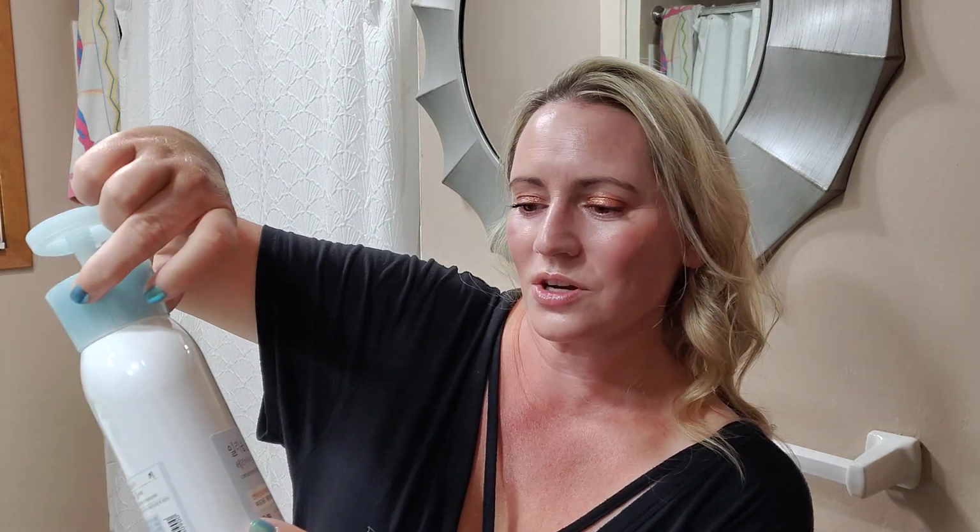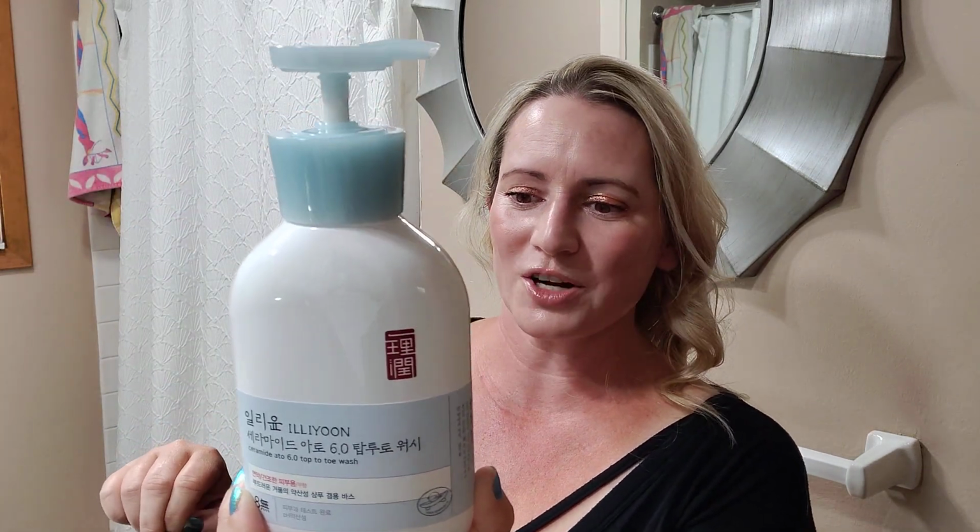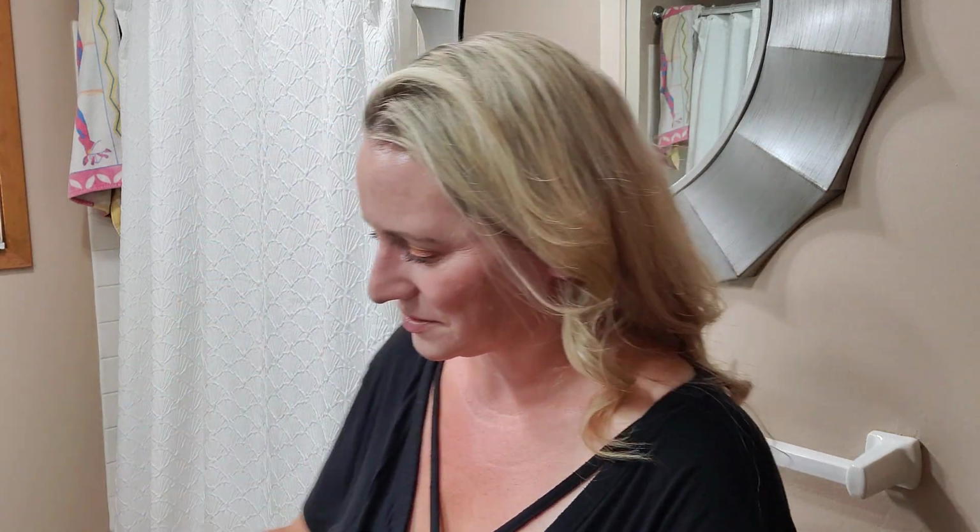Okay, next up, the Illiyoon Top to Toe body wash, no fragrance in it. It's a large bottle, 500 milliliters. I just use this as my regular all-over cleanser. Really does a nice job, pretty gentle, not too harsh, rinses clean, does a good job removing sunscreen and everything like that, and no fragrance in it. I just wish they were cruelty-free, because then I'd repurchase it, but now I'm on to testing something else out, so whatever.